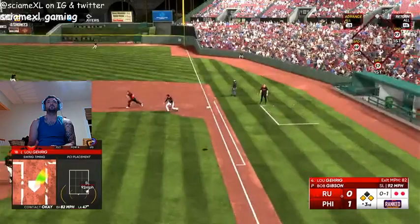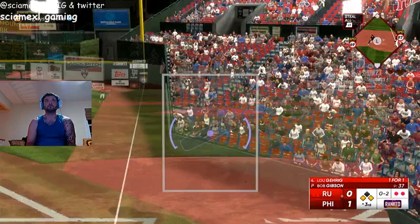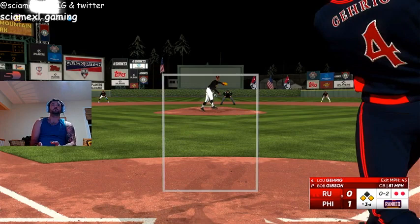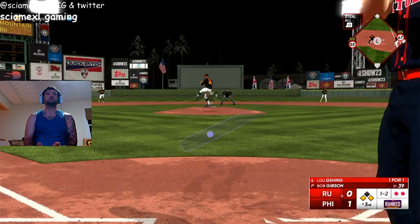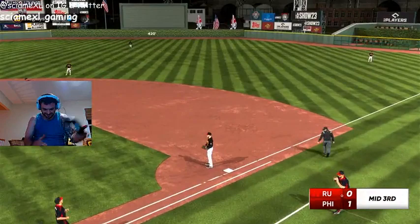Right field, down the line, and that one slices foul. The 0-2. Definitely got the hitter conscious of the pitch inside. Really think the outer half is open. The next offering misses, and the count is 1-2. Tosses to first, out number three.